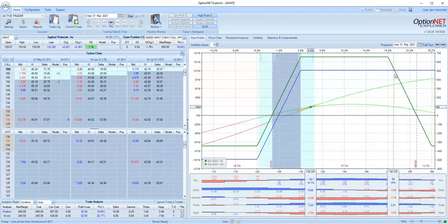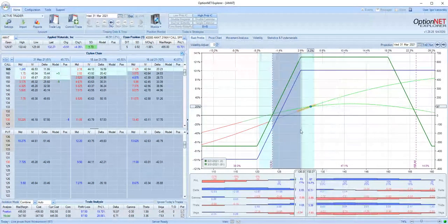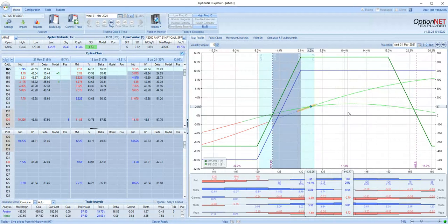We're going to make money from both if the stock just kind of sits somewhere between 130 and 150 over the next couple of weeks. So that's my idea. I hope this makes sense.